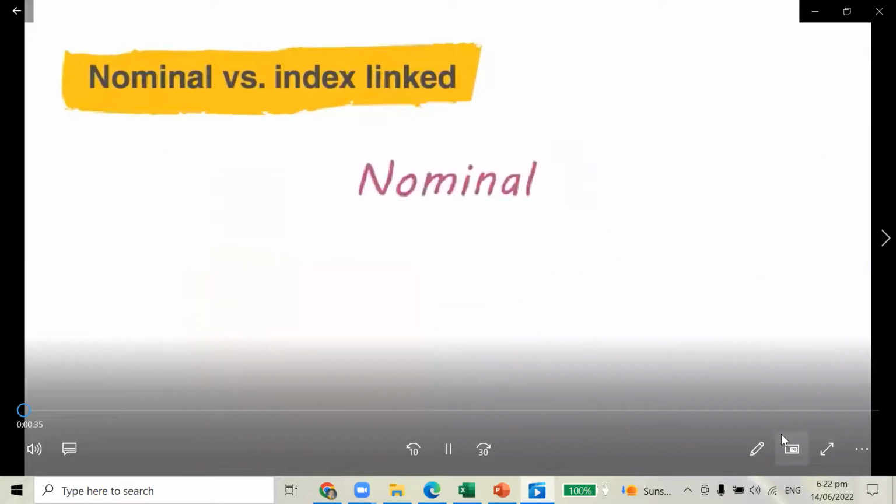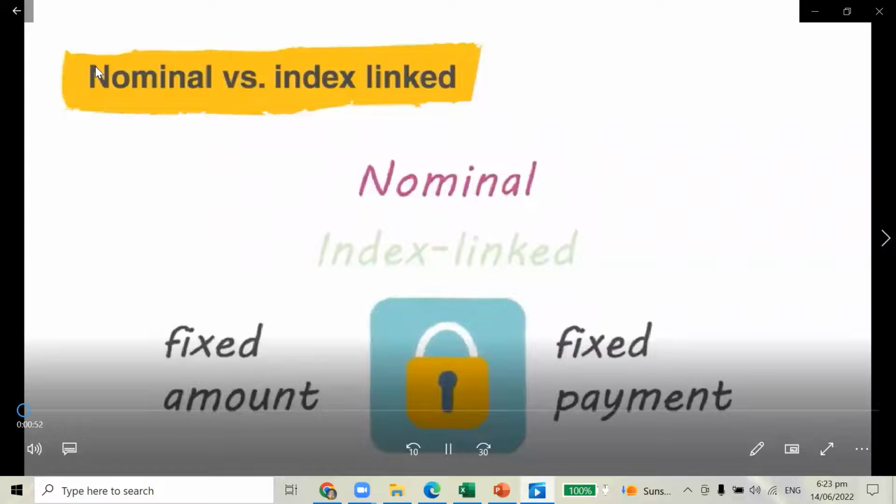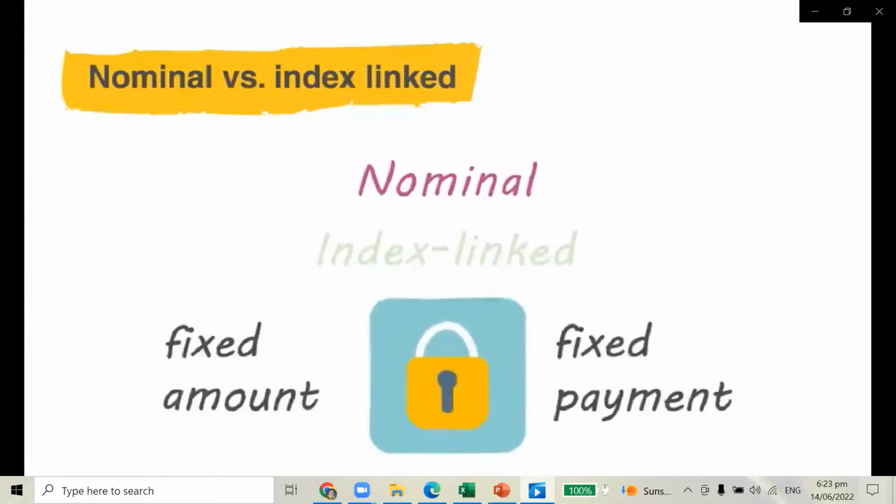Bonds can either be nominal. For many years, this was the only type, and they're therefore also known as conventional, or they can be index-linked. If a bond is nominal, the amount paid out, as well as the amount returned at the end, the principal, is fixed at outset. And the same number of pounds, or whatever currency is used to denominate it, will be paid out irrespective of what happens to inflation.